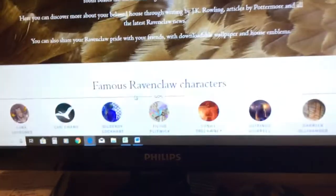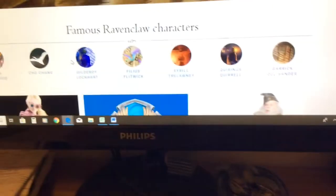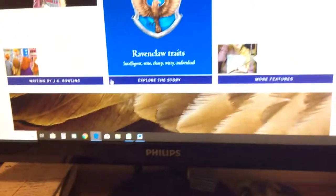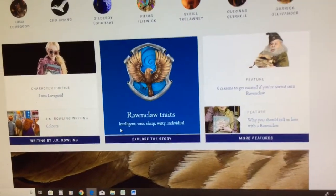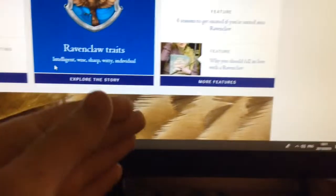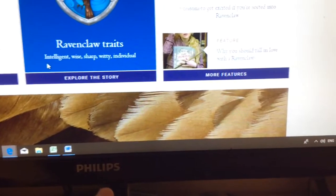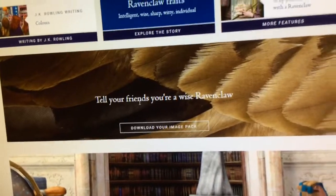The Ravenclaw Common Room. Here you can discover more about your house. Same with Ravenclaw characters. Oh, actually, Ravenclaw: intelligent. I am quite intelligent. Wise. I'm definitely... That makes me just feel happy to see the words intelligent and wise next to my name. Just makes me feel cool. Sharp, not really. Witty, kind of. Individual, yeah, that sounds pretty good. Tell your friends you are wise. I just don't know why I feel so pumped.